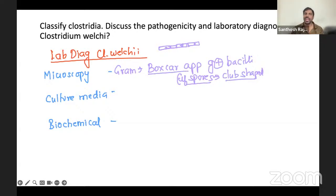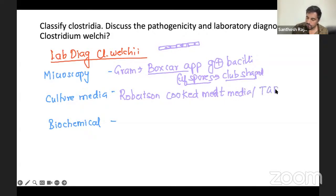This much only. Now, culture media. For any Clostridium, which media are we using? Robertson cooked meat media. Very, very important. You should know Robertson cooked meat media, or thioglycolate broth, TGB. Okay, this is the culture media.